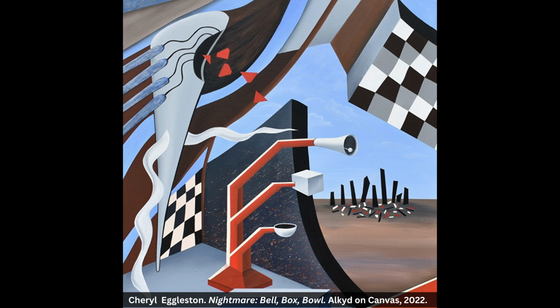For example, I painted an abstract landscape a couple years ago. It was a dark piece. The name of it was Nightmare, Bell, Box, and Bowl, and it was a disturbing piece. I really didn't even want to paint it, but the image would not leave me until I painted it. So I painted it, and then it released me of this hanging desire to do something about that image in my head. And so after that, I decided I needed to lighten it up a little bit.